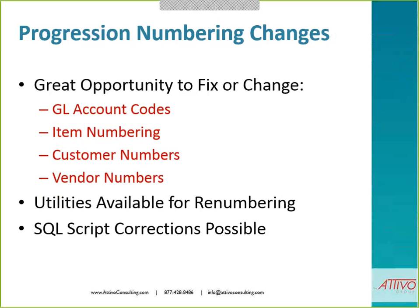At this time, you may have, and this is always the internal political discussion, I don't like our item numbering. Well, this is a crossroads when you can make some changes. Whether it's your general ledger accounts that you swore were created by that prior CFO who you thought was an alcoholic, who turned out to be just crazy and didn't know anything about general ledger. This is your opportunity to fix that and make it more conventional. Renumber your items, your customers, your vendors. There are utilities available for renumbering, and many things can be done via SQL scripting.